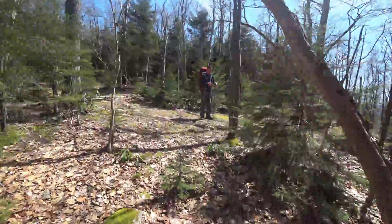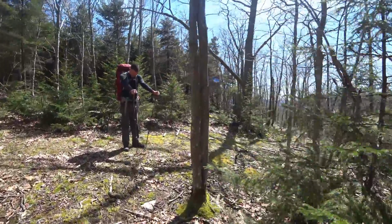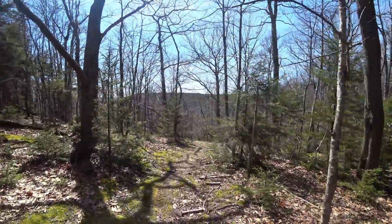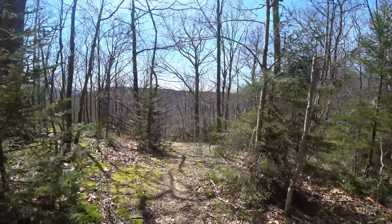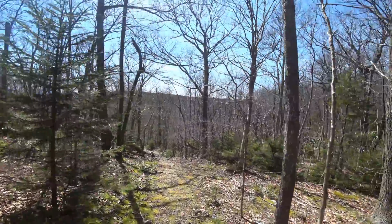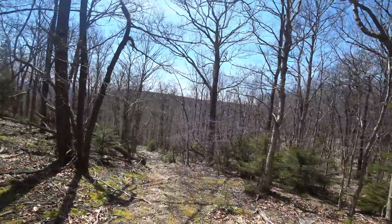And now, what I believe we're doing is coming down the side of this mountain. So we're coming off this ridge, and I think ultimately we're going to wind up on that ridge over there. I think that's what the ultimate goal here is.